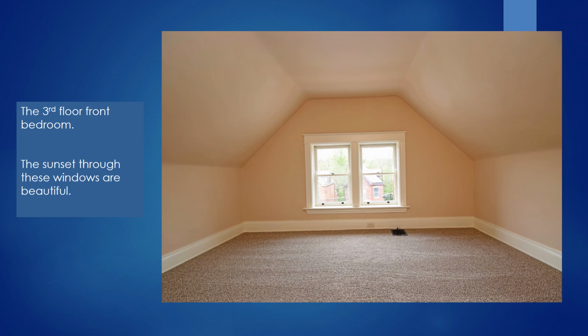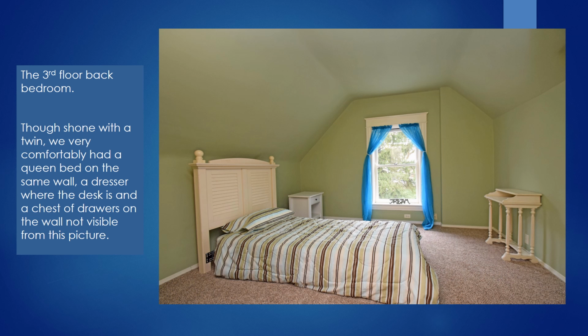This is the third floor front bedroom. The sunset through these windows is beautiful. And this is the third floor back bedroom. Though shown with a twin, we very comfortably had a queen bed on the same wall, a dresser where the desk is with a TV on it, and a chest of drawers on the wall not visible from this picture, so it'd be behind you if you were standing where the picture was taken.